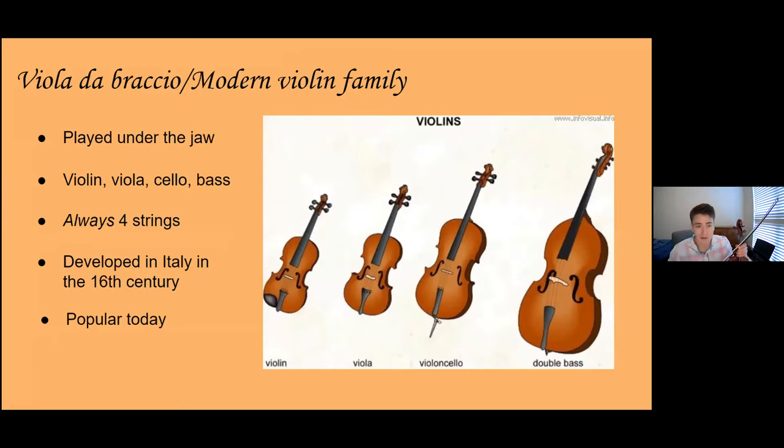The other family that was developed a little bit later in the 16th century was this, which is much more familiar to us today. This is the viola da braccio family. We call it the modern violin family. As you can see, the violin, which is the smallest, is the one on the left there, the double bass being the biggest on the right. Unlike the gamba family, the violin family always has four strings, and there are only four of them. They are very popular today, still. So just a little brief history lesson there.